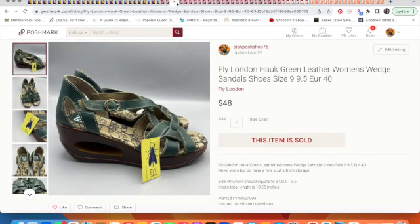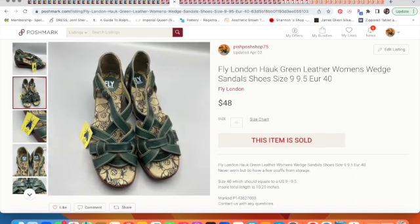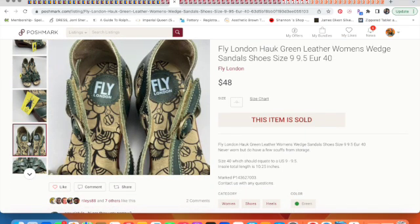Here's a shoe brand. I was happy to find these at the thrift store with their original tag. The brand is called Fly London, and it had a really cute little pattern in the bottom here. Here's a better picture. Fly London. I figured out the style name of the brand and everything, and these sold for $48. They were listed a little while, but it was right at the end of winter that I found them and listed them.